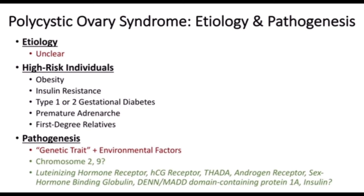And in fact, as most of the associated risks involved with polycystic ovary syndrome show, a lot of them seem to have insulin involved, such as insulin resistance and obesity and different types of diabetes. And another important thing is that insulin is actually an activator of thecal cell production of androgens. So thecal cells are the cells that surround a developing follicle within an ovary, and insulin actually stimulates the thecal cells to release androgens. So again, that's another possible mechanism by which polycystic ovary syndrome causes hyperandrogenism.